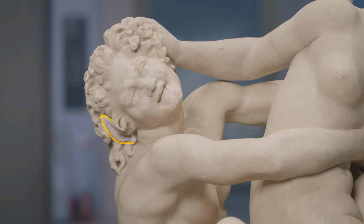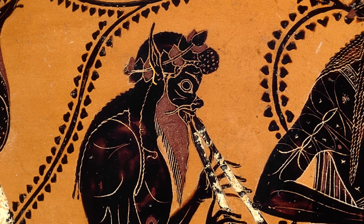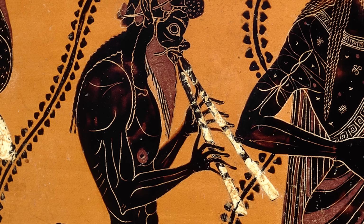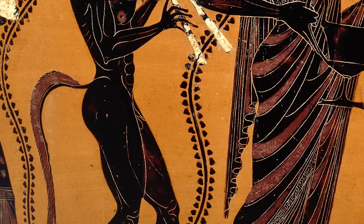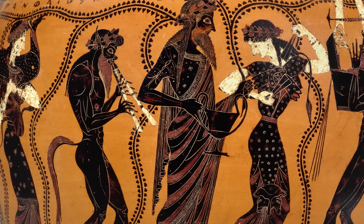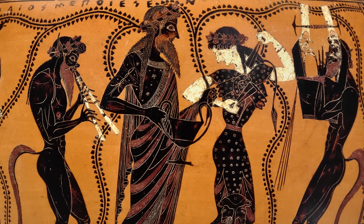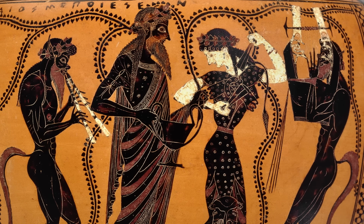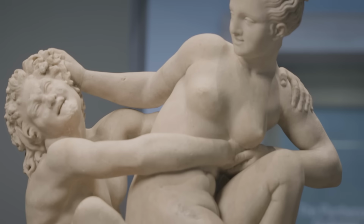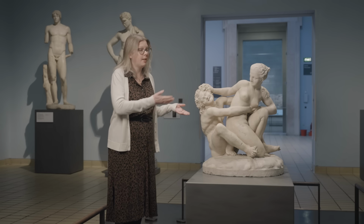The male figure has animal ears, and these identify him as a satyr, one of the part human, part horse followers of the god of wine, Dionysus. So we're in the world of Dionysus, which is a kind of fantasy space in Greek myth, which allowed the expression of the kinds of behaviour that just weren't appropriate in normal polite society. And that includes unrestrained lust. So the satyr is trying to have sex with the nymph.